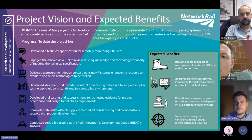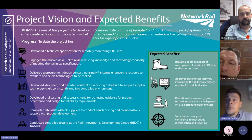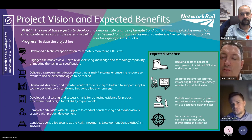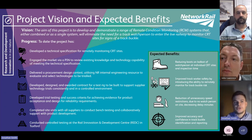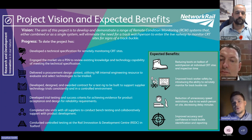We had a very short timeframe for the project to get demonstrations done, as the ORR, following the 2021 summer, the 2022 summer, put a notice to John Edgley, who's the head of track and switch and crossings in Network Rail, to say how we're going to demonstrate what we're going to do in the future using research and development to monitor our CRT sites, because as Rich said, the problem's only going to get bigger and bigger.